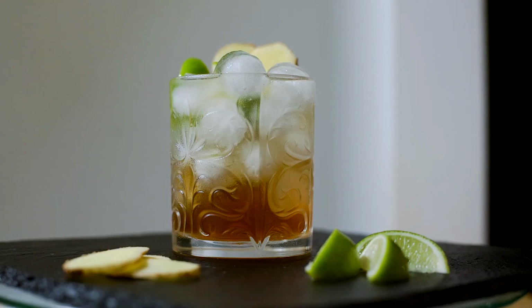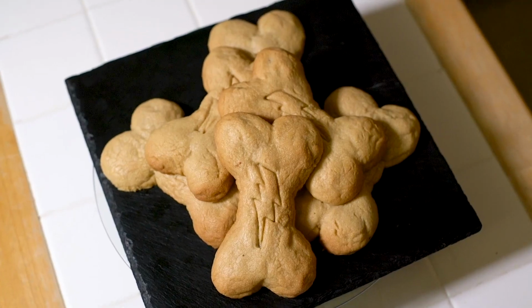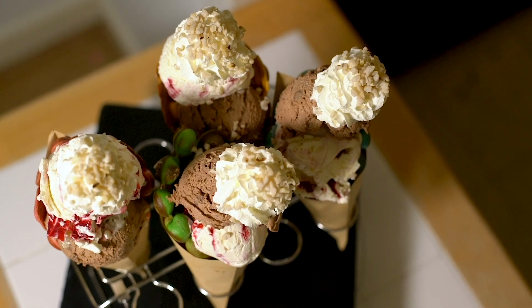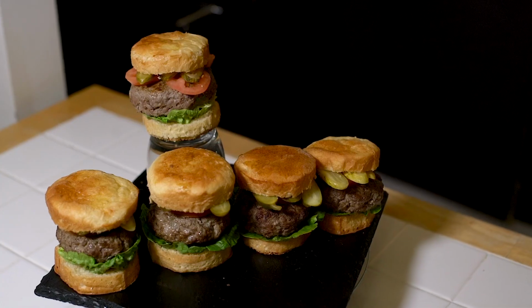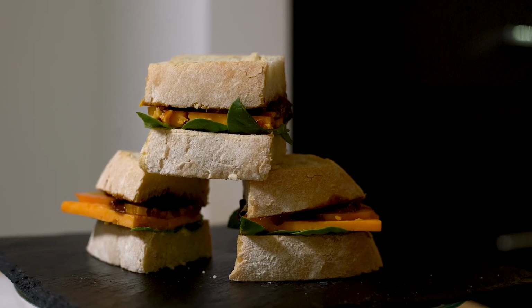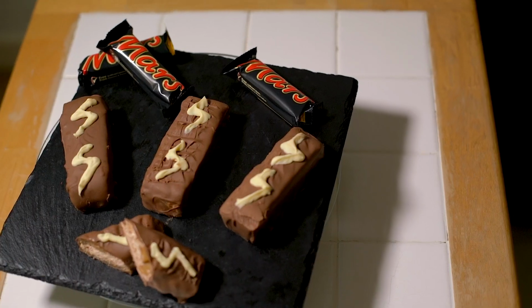Episode 19 was a sherry spritz cocktail. In episode 20, we made some human-friendly edible dog biscuits. Episode 21 was for 2 large ice creams. In episode 22, we made some Sorting Hat hamburgers. Episode 23 was for Ron's sandwiches. In episode 24, we made our own homemade Mars bars.